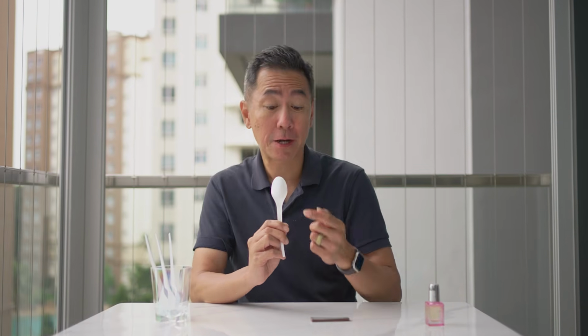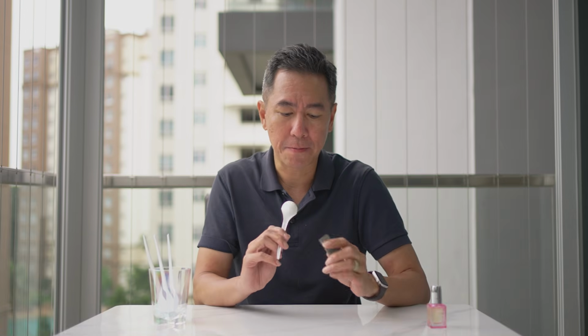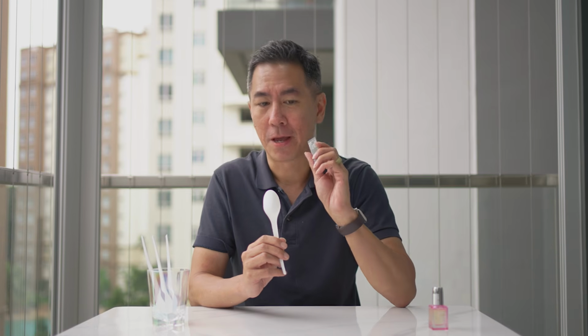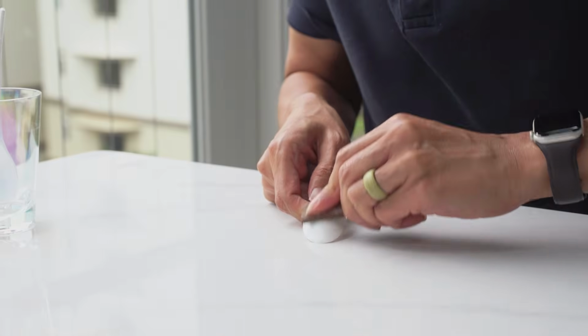Okay, so let's see how this works with the help of a plastic spoon. Now, this feels smooth, but on a microscopic level, it's actually quite bumpy. So when light hits this, it gets scattered in all kinds of directions. If you want it to be shiny, you need to have it smooth so that light reflects off evenly. So let me show you what I mean by rubbing it down with some fine grit sandpaper and half an hour of hard work.